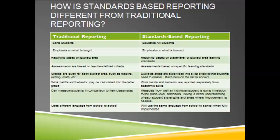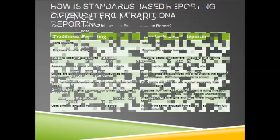In traditional reporting, we can measure students in comparison to their classmates. Standards-based reporting measures how well an individual student is doing in relation to the grade level standards that are expected. It gives us a better understanding of each student's strengths and areas where improvement is needed. And in traditional reporting, we use different language from school to school, from district to district, across the state and the country. In standards-based reporting, the language that you get in one school is the same as the language that you'll see in another school when we are fully implemented in the district.